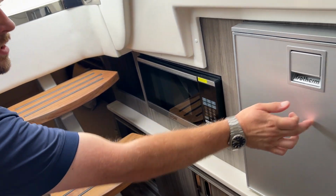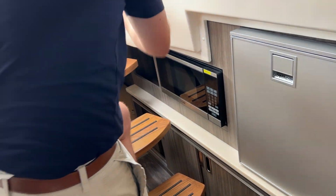Of course, we do also have our refrigerator and microwave, so nice little galley area.